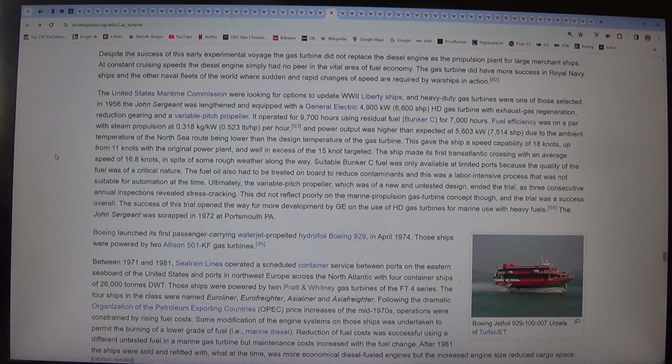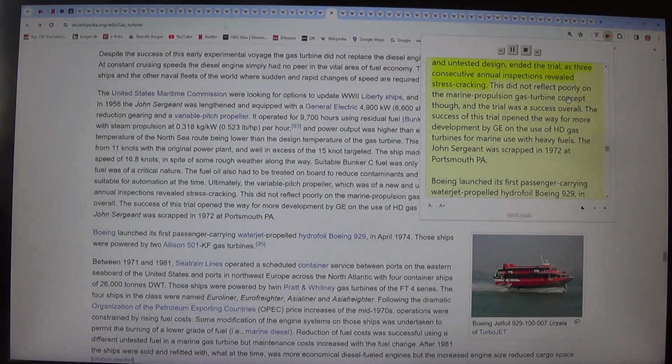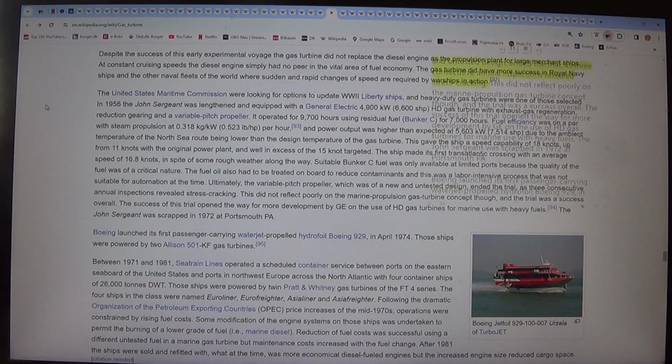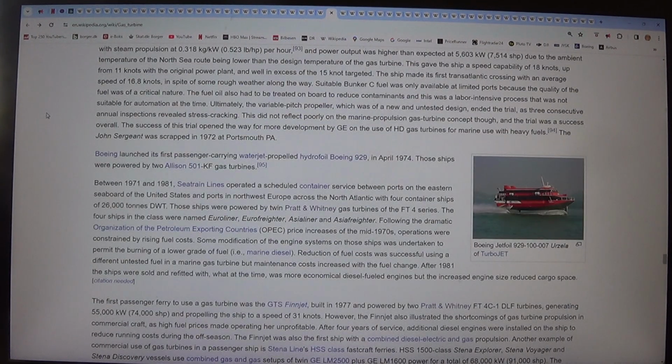This gave the ship a speed capability of 18 knots, up from 11 knots with the original power plant, and well in excess of the 15-knot targeted. The ship made its first transatlantic crossing with an average speed of 16.8 knots, in spite of some rough weather along the way.